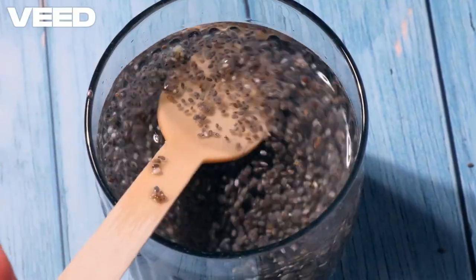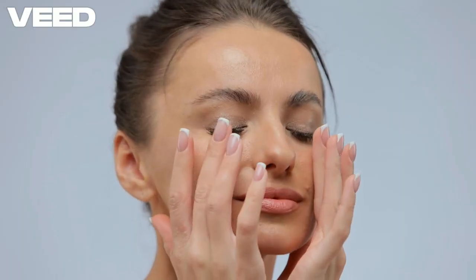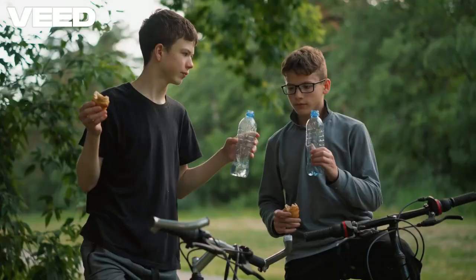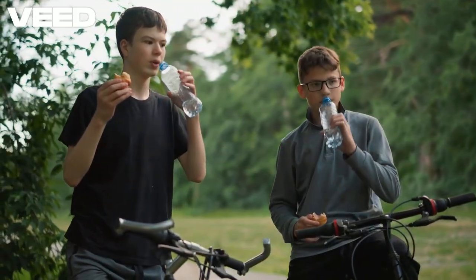Blend it up, strain if you like, and voila! This shot not only helps with digestion and reduces inflammation but also gives your skin that radiant glow. Plus, it's a natural energy booster, perfect for fighting off those pesky cold and flu symptoms. Cheers to your health!